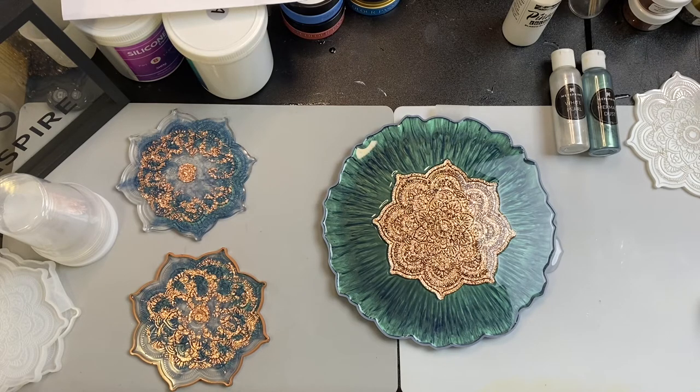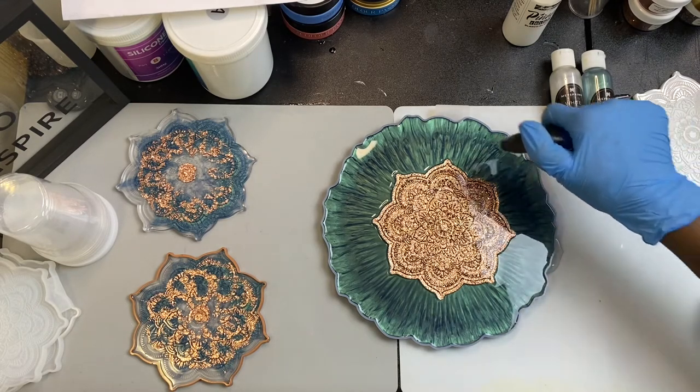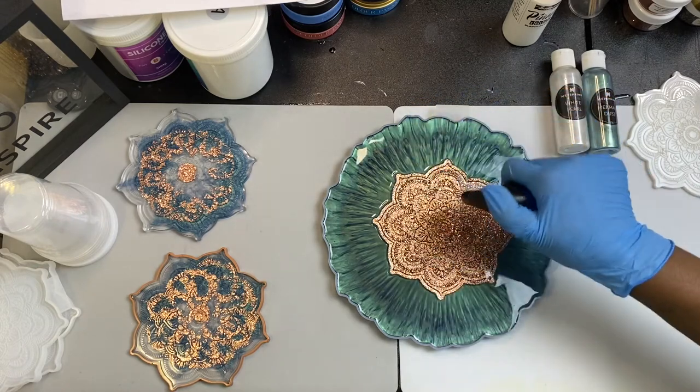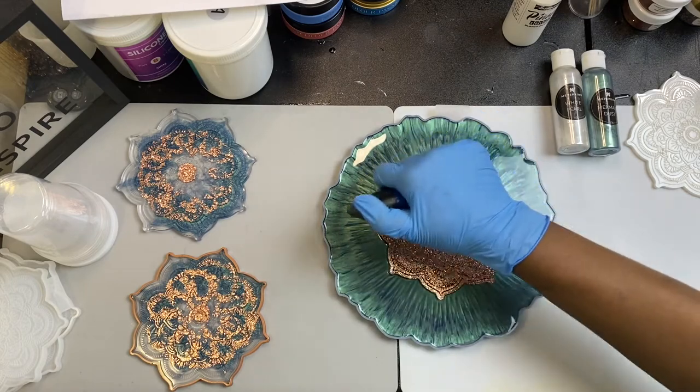So I see that my bubbles are starting to rise. So I'm gonna go ahead and do a quick little torch.